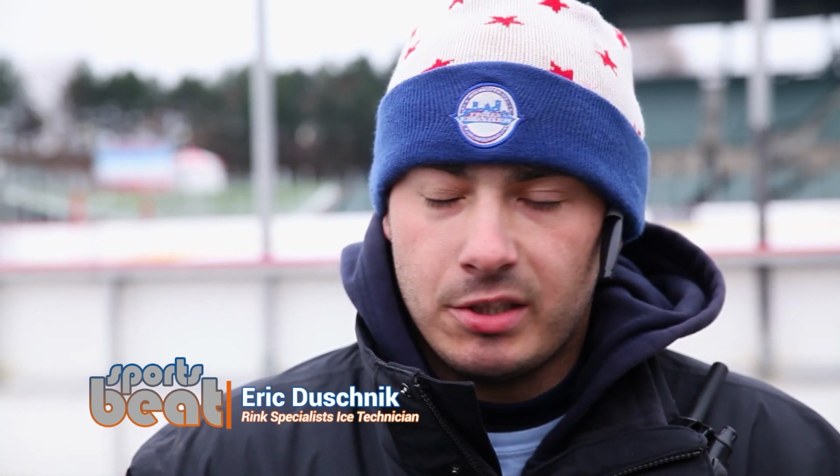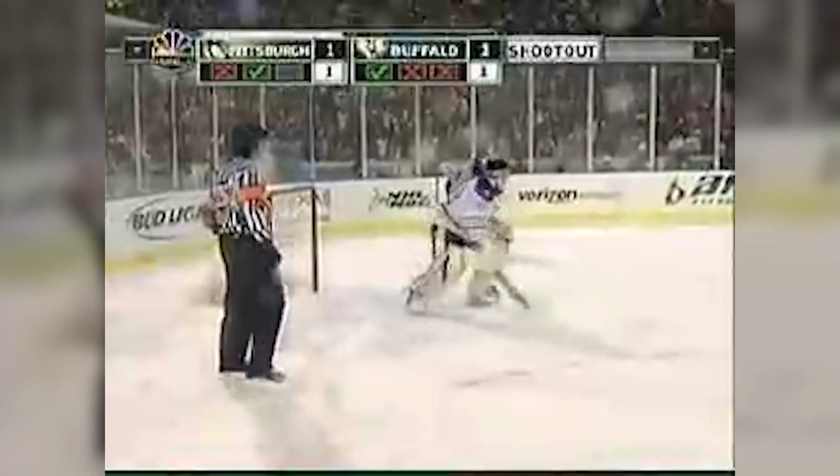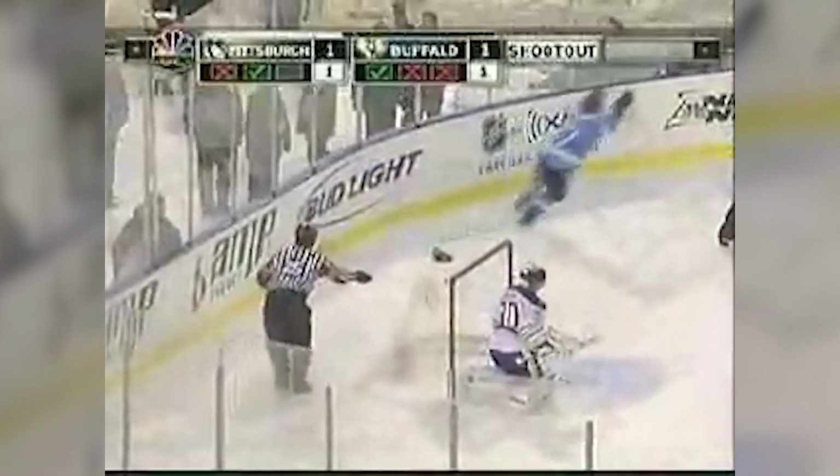I got goosebumps. It was just something completely different. NHL's never really seen it before. I think they had the one Heritage Classic before that, but anything just for the Buffalo region itself, it was a great experience. It was a perfect game. Unfortunately, we lost, but with Crosby and Miller in a shootout, that's what you wanted to come down to.